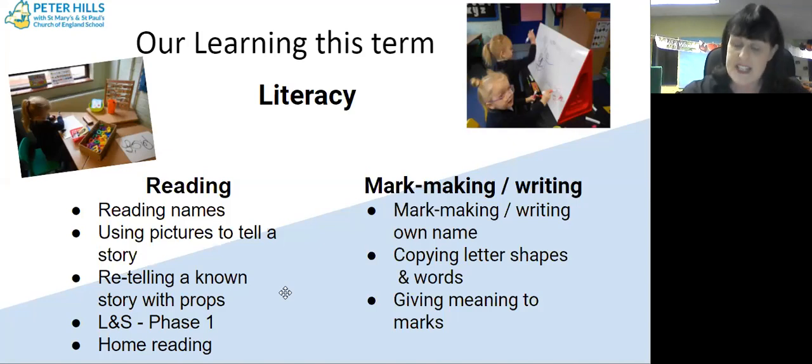Mark making and writing, they're becoming very good at writing and mark making their own names now. We've told them to write it on everything, so on their drawings, paintings. Everything they do, it all goes on with their writing. It's really come on really well. It's really the shapes as well, and the letter shapes. Some of them can actually write their name fantastically now, which is great.